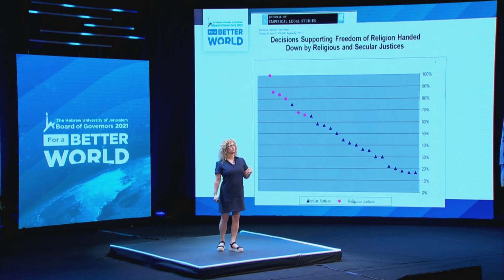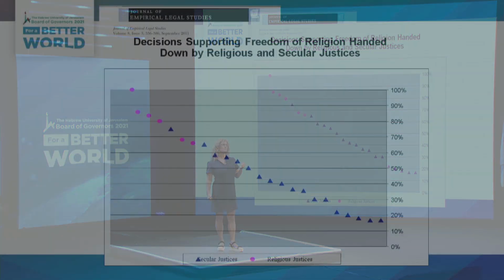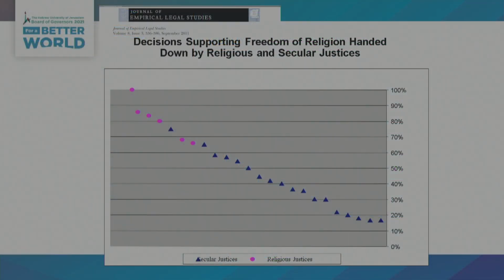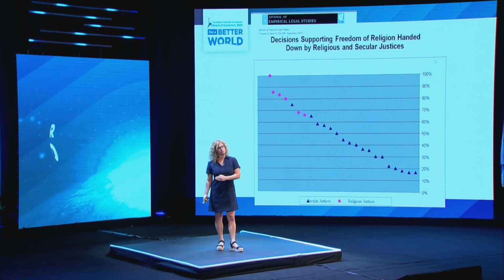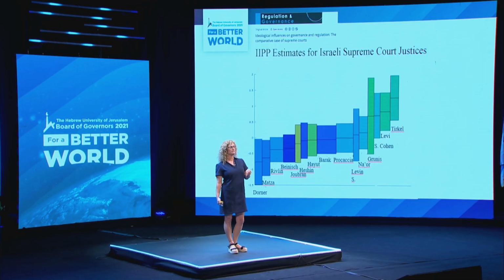My work studies this model in the Israeli Supreme Court, and for example, this is one of my earlier studies where the pink circles represent religious justices, and you can see that the religious justices in the Israeli Supreme Court tend to decide more in accordance with the interests of religious parties in litigation considering religious rights, while the secular judges, represented by the blue triangles, tend to decide less according to religious interests, and basically 50% of their decisions are for religious interests and 50% are for non-religious interests.